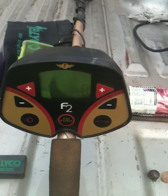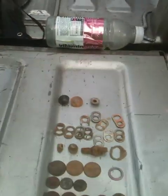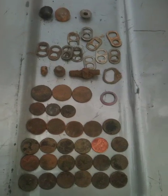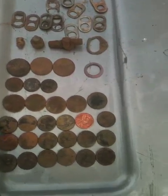A lot of stuff I found in my front yard. I'll go ahead and show you what I found today. Today I went to the softball fields and I found $1.48 and some change: 3 quarters, 3 dimes, 5 nickels, and a bunch of pennies.